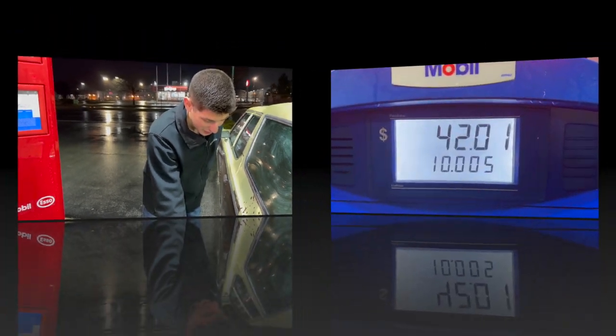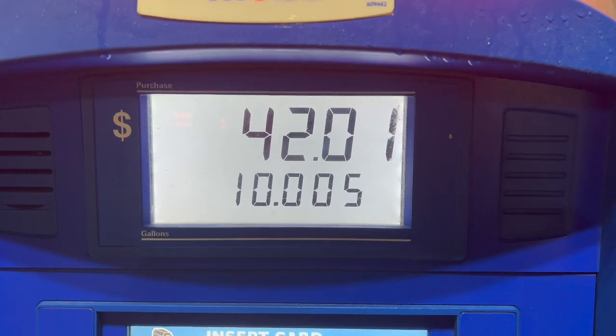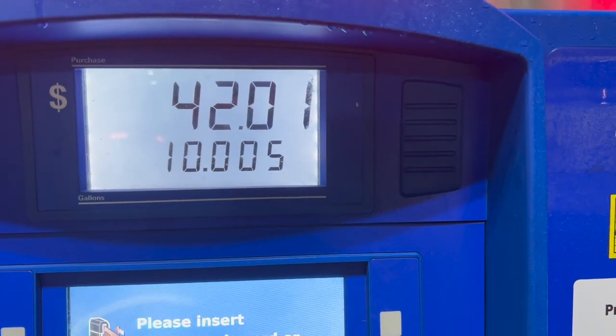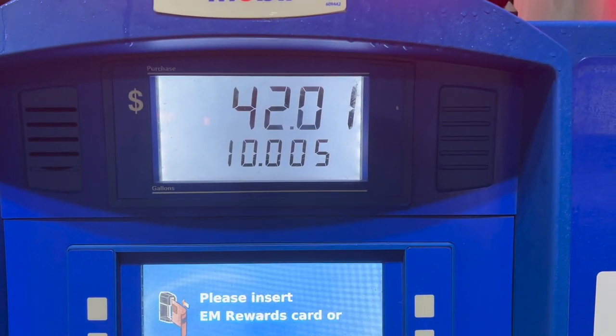All right, so that's the first fill-up. We got some mileage to cover right now. Oh, it's also, what, 5 o'clock in the morning? Yeah. All right, let's hit the road.